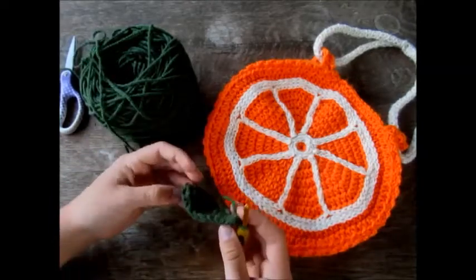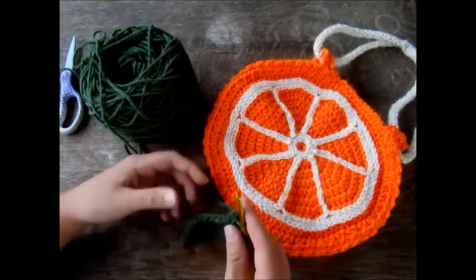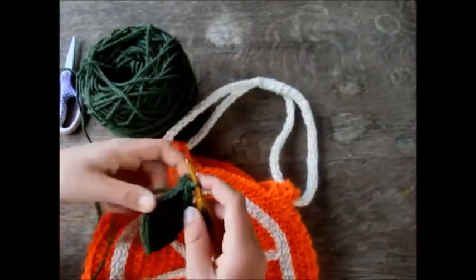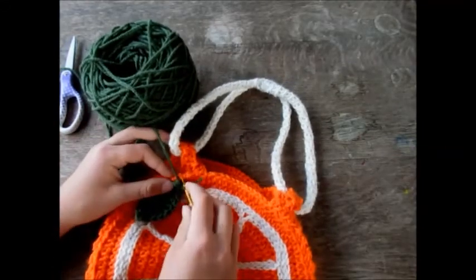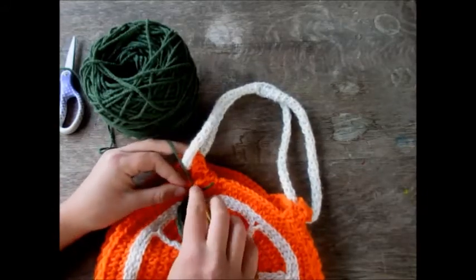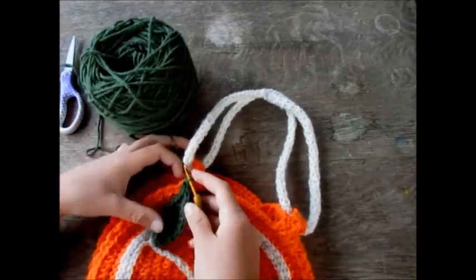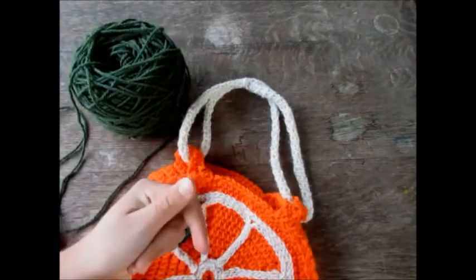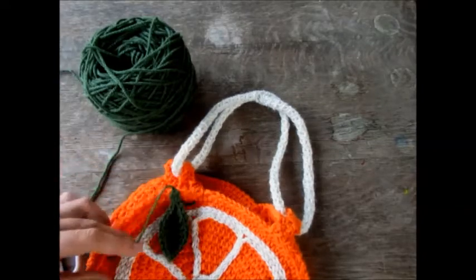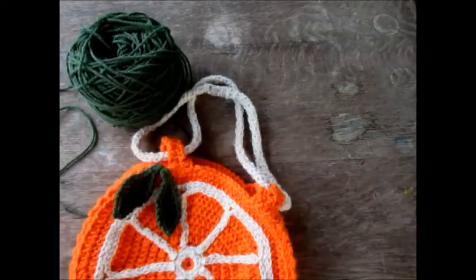There's our finished leaf. And I'm going to attach it just by not fastening off the leaf, but just by directly working slip stitches to where I want it to go. Fasten off. Weave in those ends. And there's a second leaf.